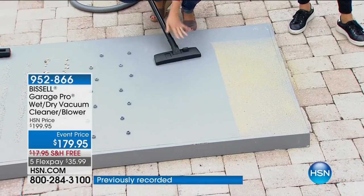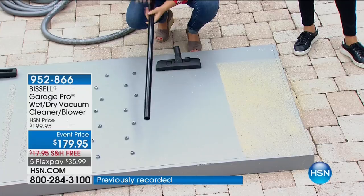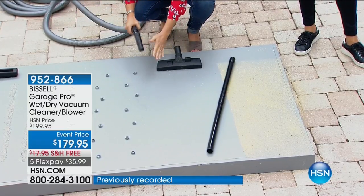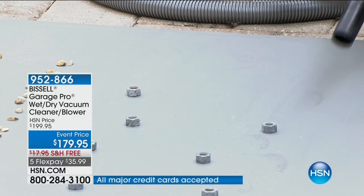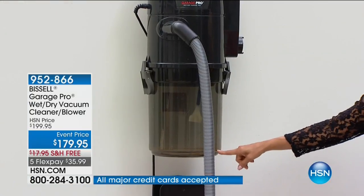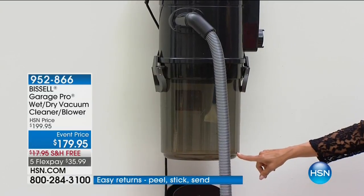Now, watch this. So for all of the tools, and I'll go through everything, this is that multi-floor tool. Let me pick this up here. We'll take this off. You're gonna get the two different extension hoses here, but watch, because you're getting that 32 feet of suction, anything that you pick up is going through that 32 feet. Here it goes. And here it goes in there. I mean, the capacity on this garage vac is huge. So you're gonna be able to do all of the biggest stuff all over your house.